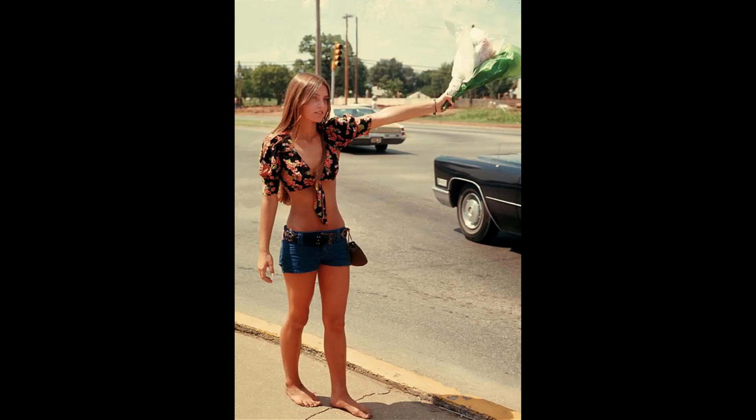Here we have a roadside vendor in Oklahoma, 1973. That's right, she would potentially sell flowers, most likely. I mean, this is just funny, but at the same time, it's something that even happens in this day and age, that has not stopped whatsoever, even after 50 years.